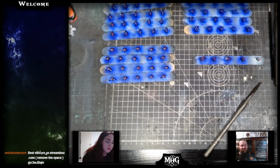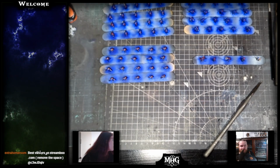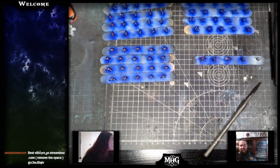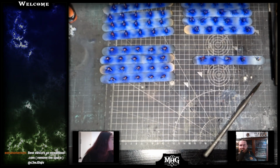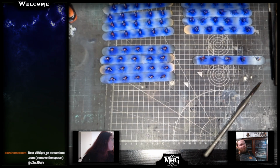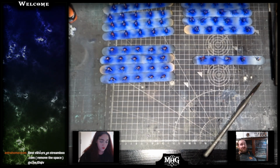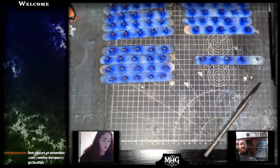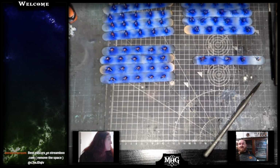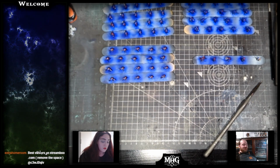Yeah. So again, those 2 boxes gave me a lot of points. I think it's about 3,000 points again. Just from those 2 boxes. Possibly a little bit more. There's about 1,100 points or so in Titans in those 2 boxes. That's true. Not including the Solar Auxilia and the Space Marines I got in those boxes.